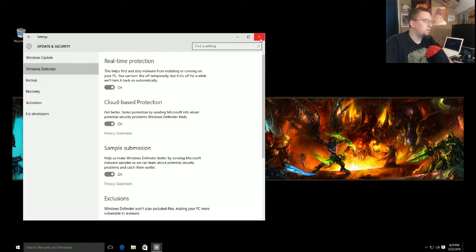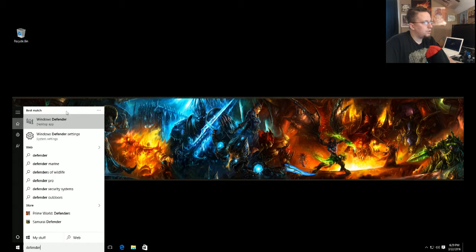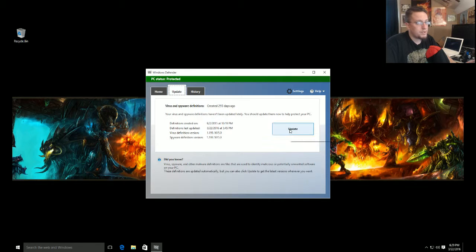And then we'll actually go into Windows Defender real quick. Make sure, see, my virus and spyware definitions are pretty old. So you're going to want to go to Update here. This is one of the first things you want to make sure you're doing after you get rid of your old antivirus, stuff like that.